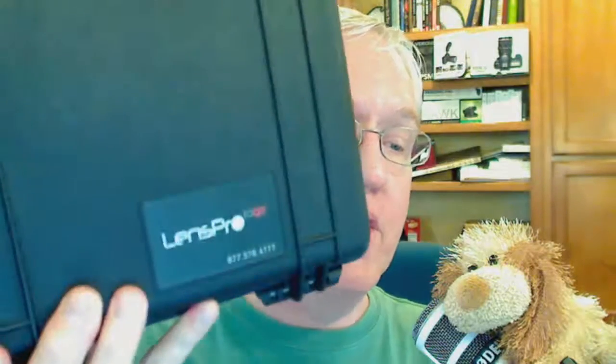All right, two things that I really like about Lens Pro to Go. Number one, they ship everything in Pelican cases. And if you've had a Pelican case before, you know that they're very, very sturdy and structurally sound. So you're not going to get anything broken. Okay, there's a slight possibility. You can always break something in the mail.